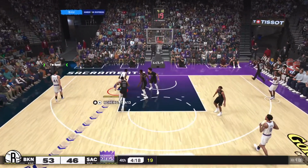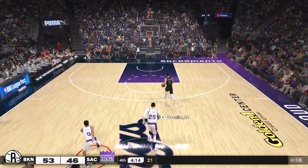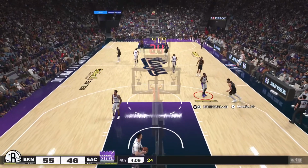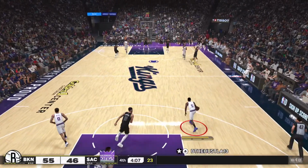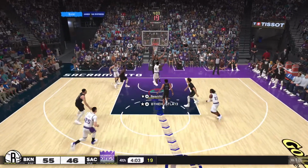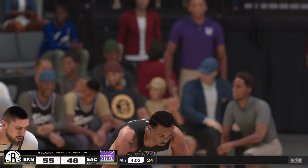It's been like this all night for both teams. The offenses having their way. Yeah, but I think it's going to come down to who can get the stops down the stretch, because that's who's going to come away with this win. Big time flush from Simmons. You see how powerful he can be. And there's the foul on the shot. He'll go to the line for 2.